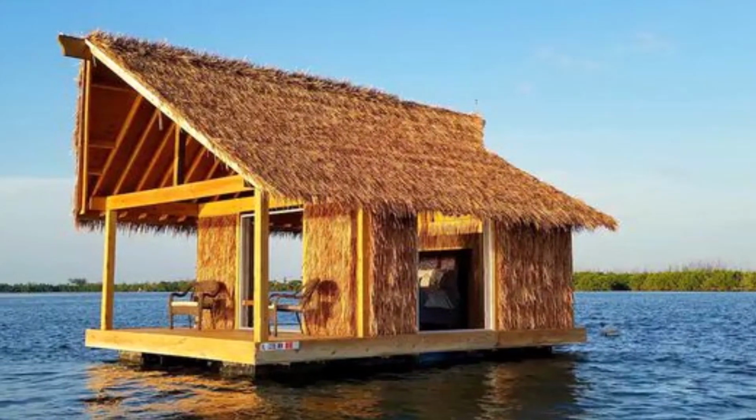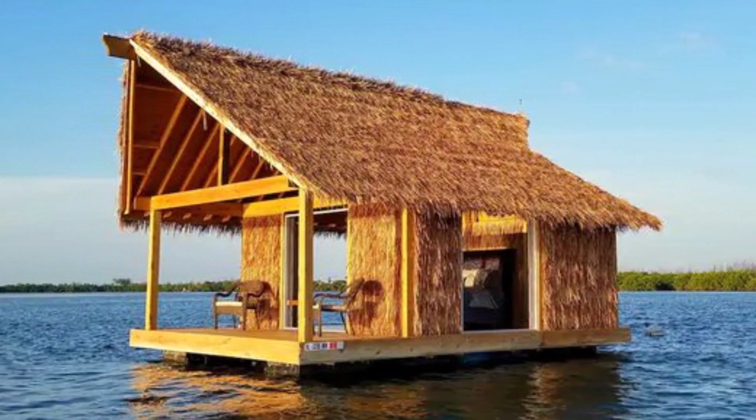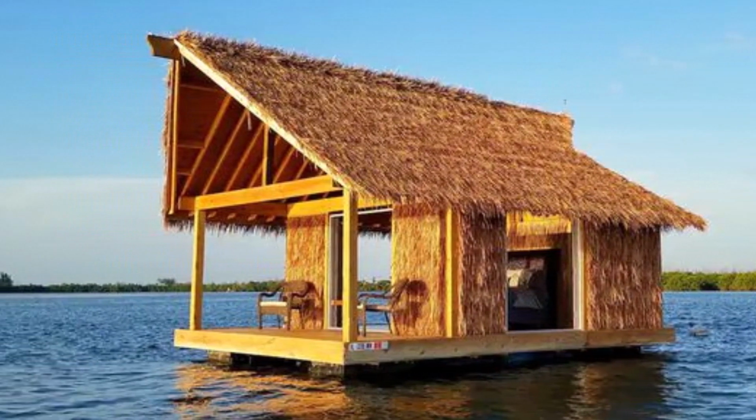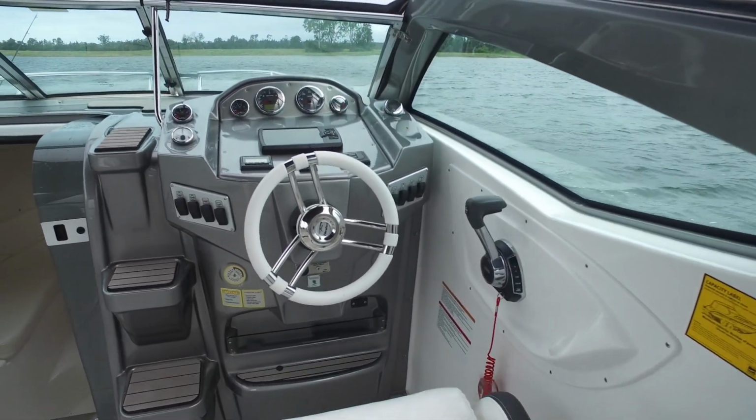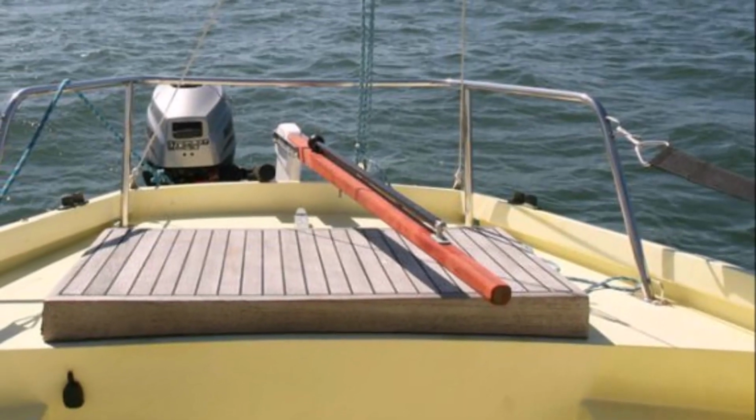Okay, so unless your boat is just a floating cabin and gets towed from one location to another, it will have some sort of steering. For the most part, this is done in either one of two ways, either with a steering wheel or with a tiller. I'm going to start by talking about tillers.